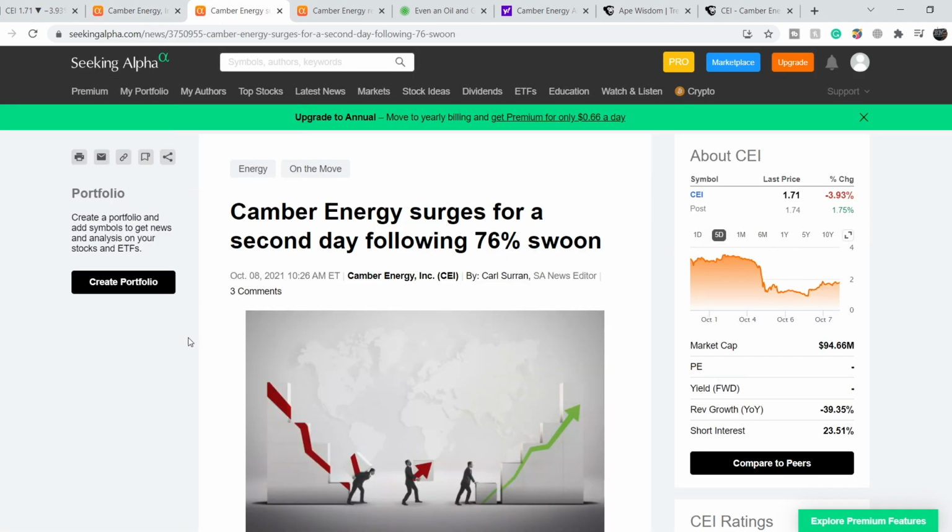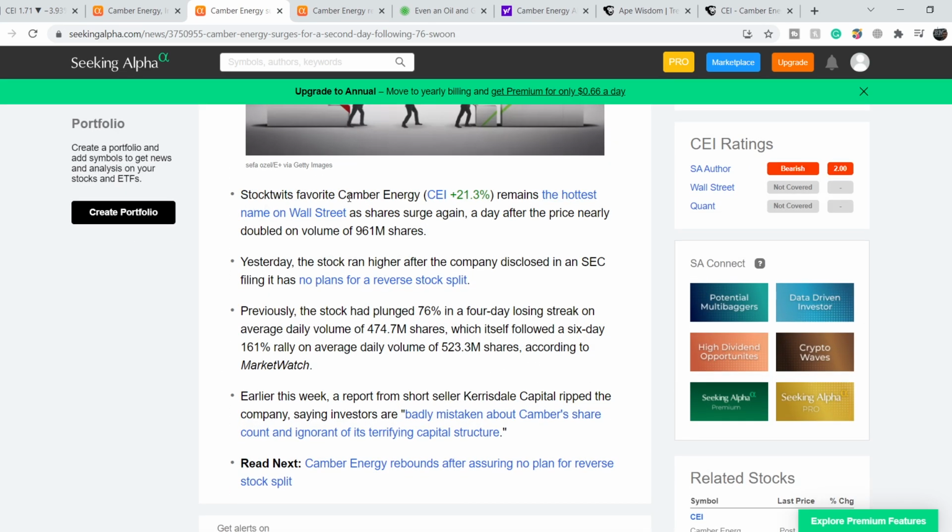Next one. Let me show you this. On October the 8th, we have this news titled "Camber Energy surges for a second day following 76% swoon." Let me quote you these bullets. Stock tweets favorite Camber Energy remains the hottest name on Wall Street as shares surge again a day after the price nearly doubled on volume of 961 million shares. Yesterday, the stock ran higher after the company disclosed in an SEC filing it has no plans for a reverse stock split. This was one of the catalysts, and another catalyst was definitely the retail community, the stock tweets community, the Wall Street bets community, and any other communities that we have for now.